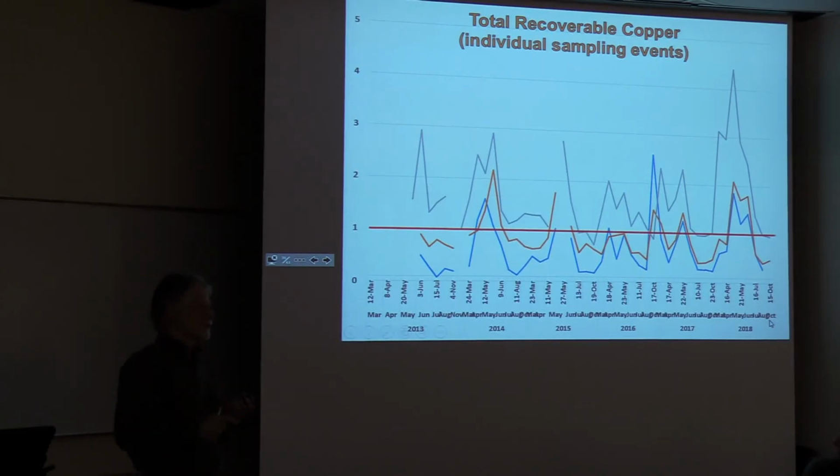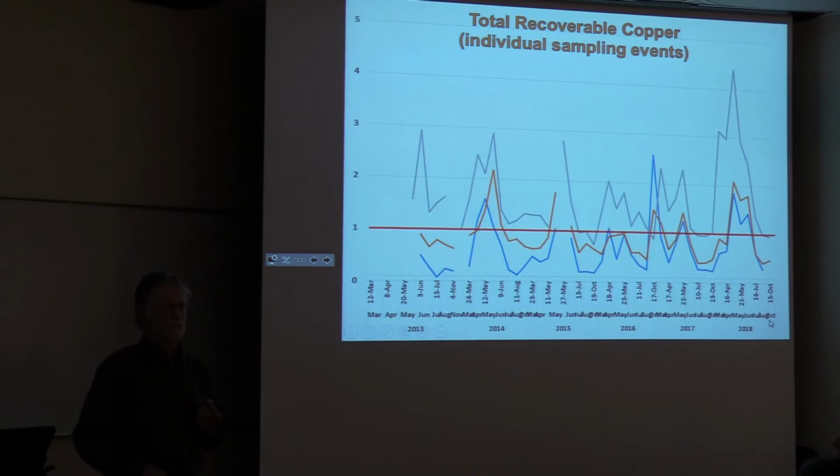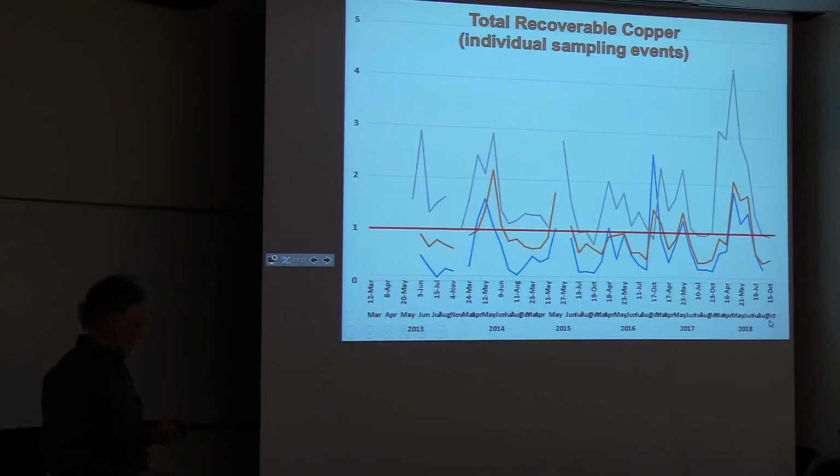That was our sewage treatment plant upgrade. It was meant to take care of nutrients, and it was hoped that it would take care of metals, because we understood that there were a lot of metals passing through the sewage treatment plant. And sure enough, it did make a difference there.